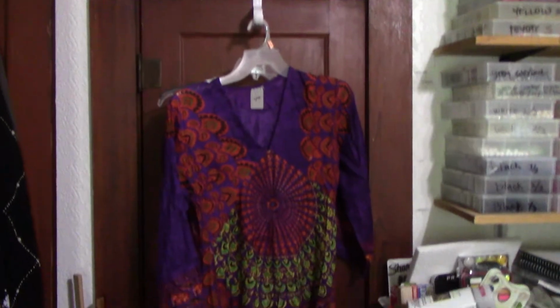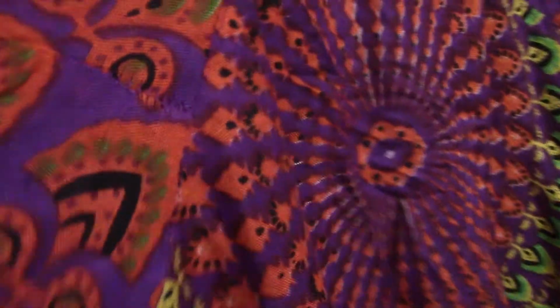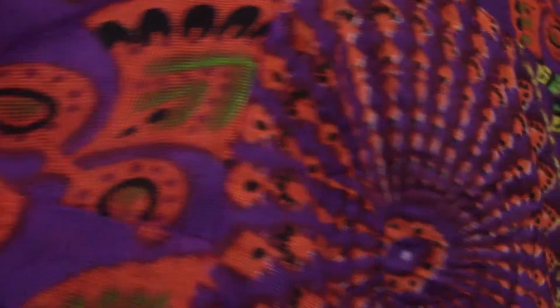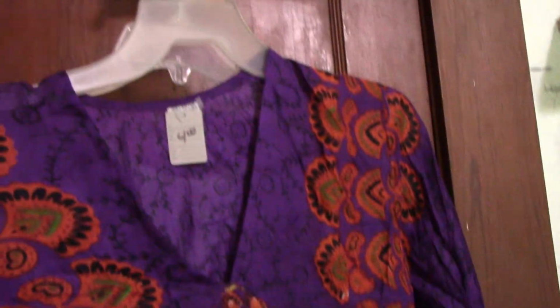And then my friend found me, let me scan back a little bit, this amazing tunic. And it was a deal. All the gray tags were 75% off, so I paid $1. And the fabric's a really neat kind of open or light weave. I plan on embellishing it, putting some beadwork on it, maybe some sequins and seed beads. But for $1, it was beautiful.